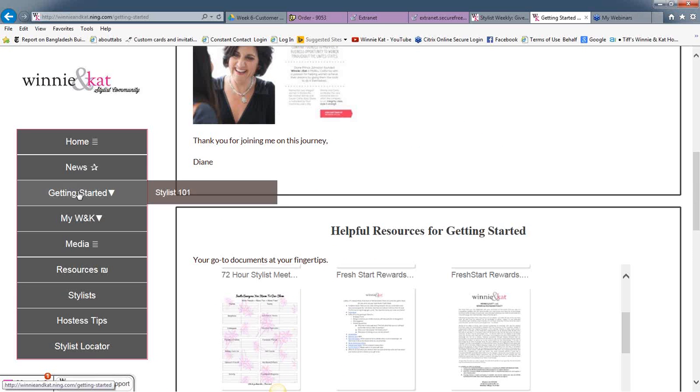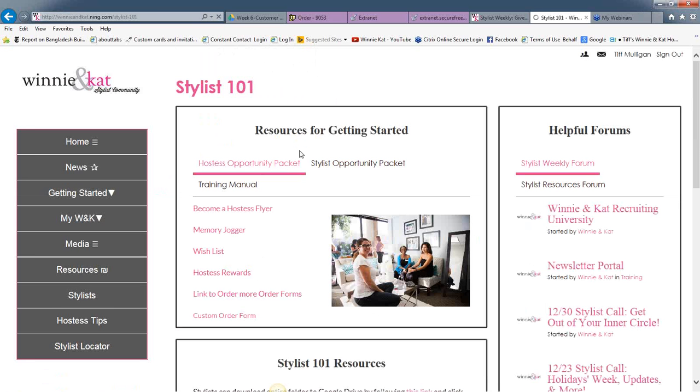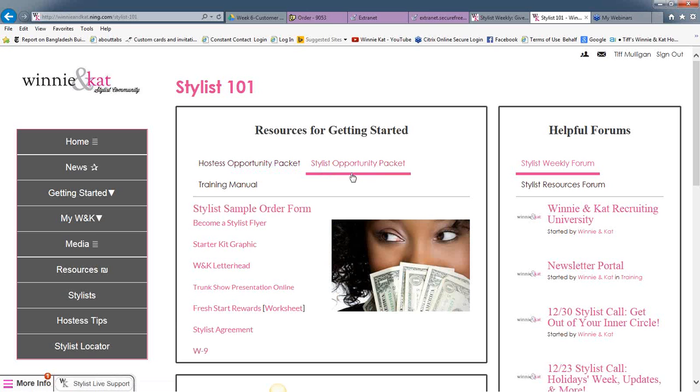So now I'm going to hover over getting started, and I'm going to click on Stylist 101. Here's everything you need for a hostess opportunity packet. For someone who's interested in hosting a party, you can just single click on these and then download them, print them out, or download them and attach them in an email to your hostesses so that you know they get it all. I kind of like doing the paper copy because I know she gets it in her hands. You can also do the Stylist opportunity packet. She's looking to make some money, so just an important little overview.